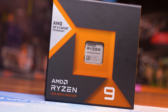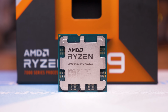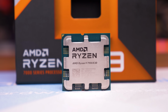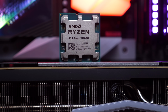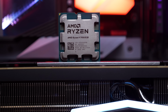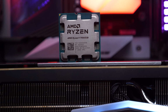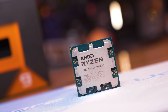Now look, the 7950X3D is arguably the better deal at $700 as it costs $44 per core, whereas the 7800X3D at $450 is set to cost $56 per core, an almost 30% increase. But then only half of the 7950X3D cores actually feature 3D V-Cache technology, so the comparison isn't exactly that straightforward. In total, the 7950X3D packs 128 megabytes of L3 cache, but as this is a dual CCD product, not all of the cores can access all of the L3.